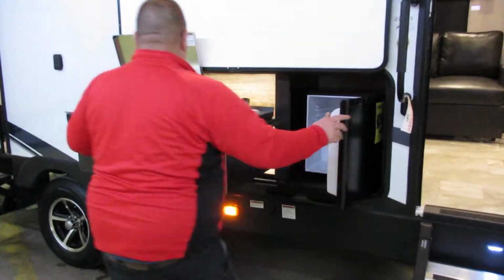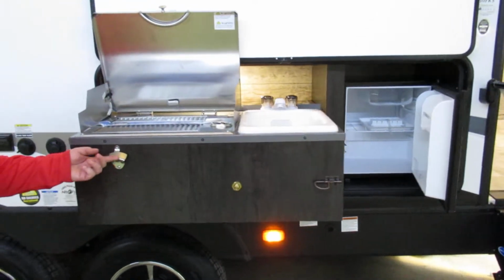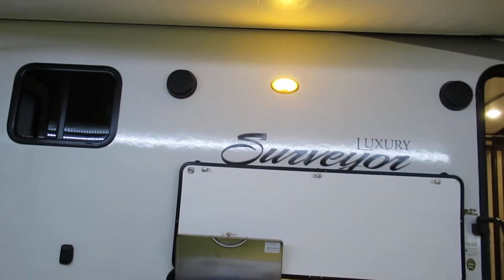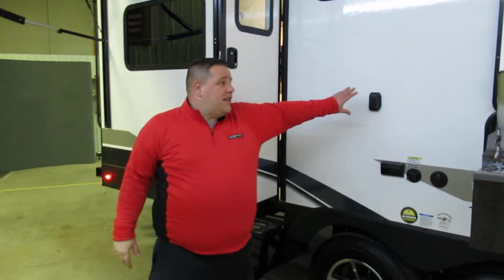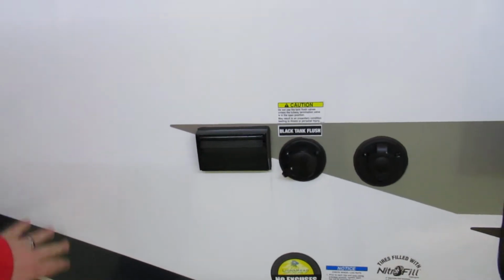What I really like on this model is the outside kitchen, the outside cooktop, bottle opener, which is a nice little feature as well. Outside speakers, and they put the LED light inside the awning tube, so you can actually adjust the tilt and the edge of that, so you can see a little better at night. The TV that's inside will mount out here. This is an outside TV bracket. Your plugs and your cable are right there.